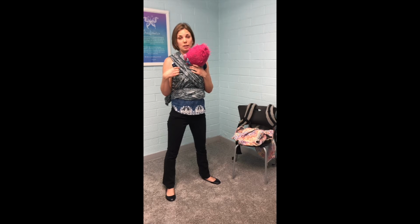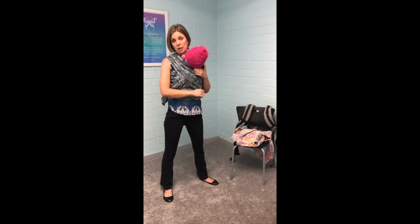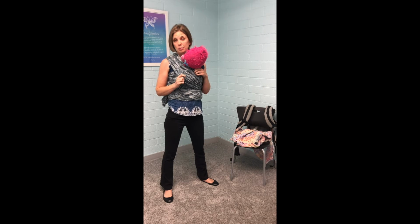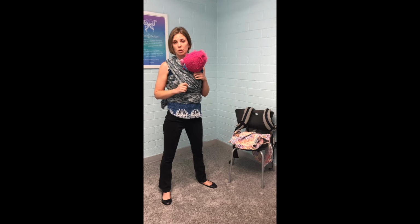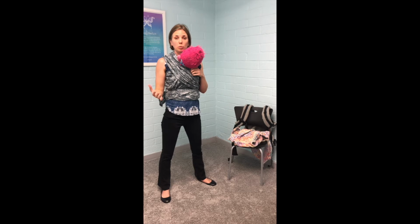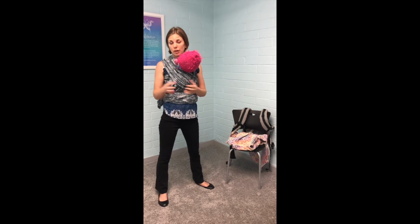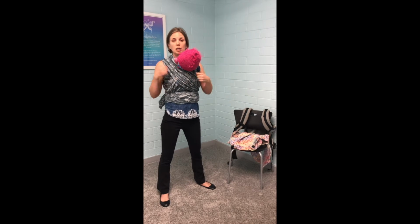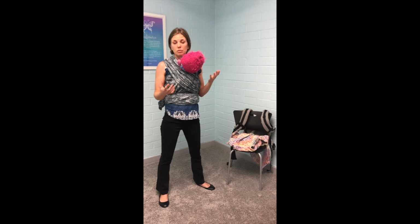So right now we're going to talk about wraps. This one I'm wearing right now is a woven wrap, but you can also get stretchy wraps. You've probably seen Moby carriers, and I think there are Solly wraps. It's a stretchy wrap as well. These are really great for right after a baby's born because you can use these really easily. It takes a little bit of practice because the fabric's a little bit longer sometimes and figuring out how to wrap it, but that's why that baby wearing group's awesome for that, and there's tons of videos online.